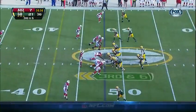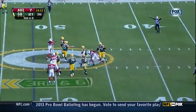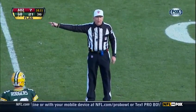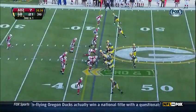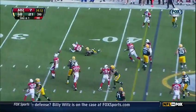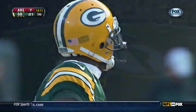Move, it seems, year after year. Coming across was Quentin Grove. Nope. Neutral zone infraction, number 54. Defense unabated to the quarterback. 5-yard penalty. Still third down. Defensively on third down. Packers 5 of 6. This one is incomplete and good coverage by Peterson.